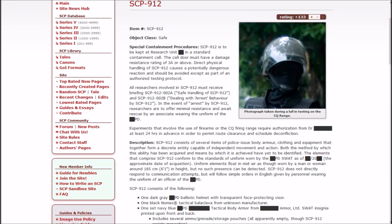SCP-912 is to be kept at Research Unit blank in a standard containment cell. The cell door must have a damage-resistant rating of 3A or above. Direct physical handling of 912 causes a potentially dangerous reaction and should be avoided except as a part of an authorized testing protocol. I'm going to assume it tries to take bodies.